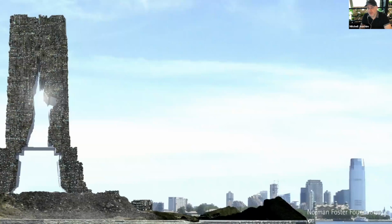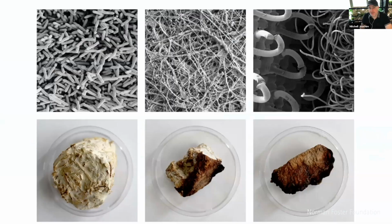Other things we do is look at the metabolic streams of cities. So here, New York is essentially 36,000 tons of waste of trash, both inorganic and organic waste produced every single day in the city of New York. This is 1 hour's worth of waste, greater than the volume of the Statue of Liberty. So we looked at solutions for what do you do with waste in cities?